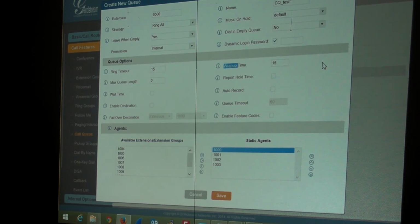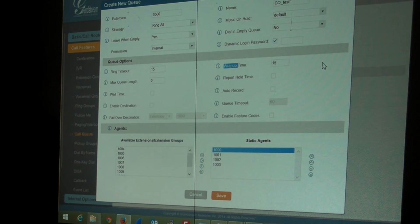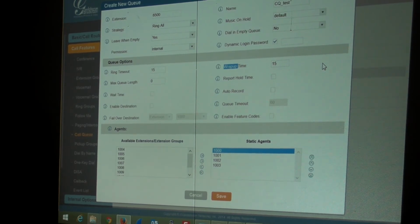Say he's logged on extension 1000, but when he signs on as an agent, does it take over as 1204? No, because your agent number is always going to be your extension. Okay, so your agent number and your extension are not one and the same? In this case, they are, because you are always logging in from your phone. So you're always going to be extension 1000.